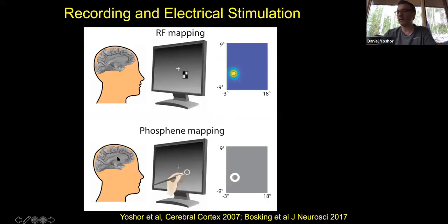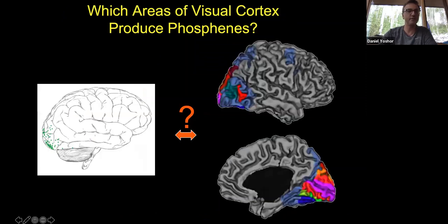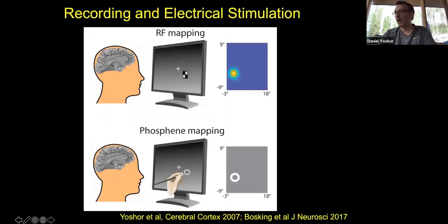And in the EMU, we do both recording of data while subjects view certain visual stimuli, for example, to match visual receptive fields. And we also do electrical stimulation. So here we're presenting a visual stimulus and mapping the site, the receptive fields as represented in the visual brain. And here we're actually stimulating the brain and having the subjects report by drawing on a touch screen the dimensions of the phosphene that they perceive in that particular spatial location.